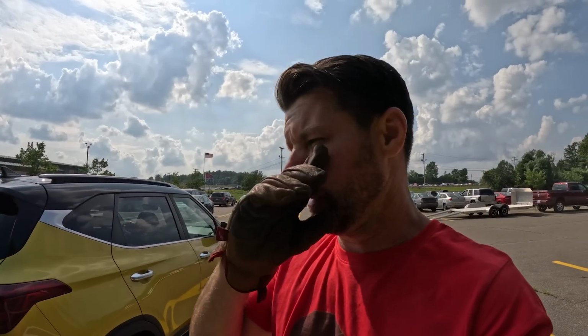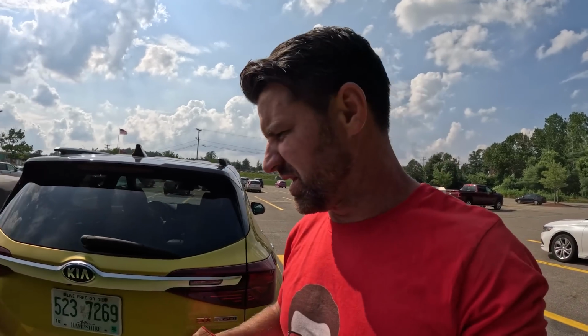Well, it's been about 2 weeks since I purchased this vehicle, and I've just been lackadaisical about the whole thing because I just have a lot going on. It's summer. I'm kind of on cruise control. I've been slowly accomplishing things with this vehicle.